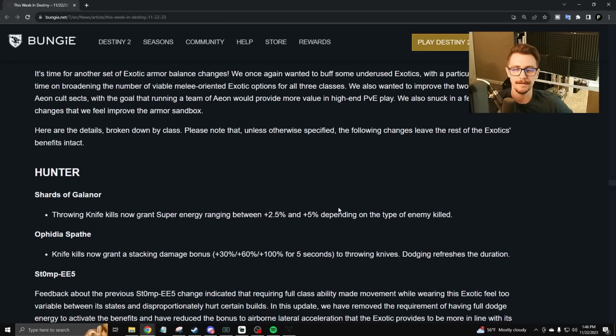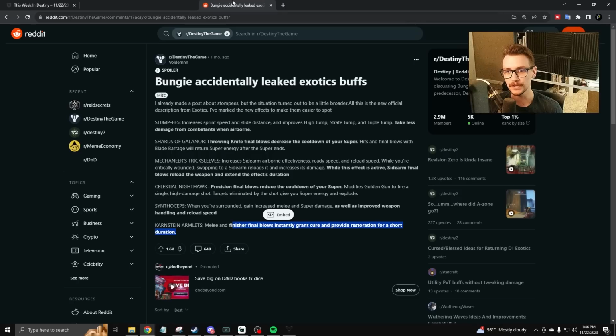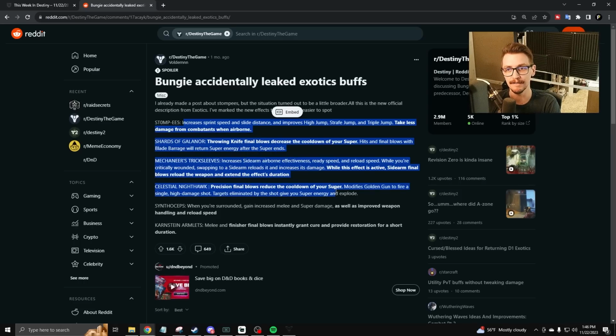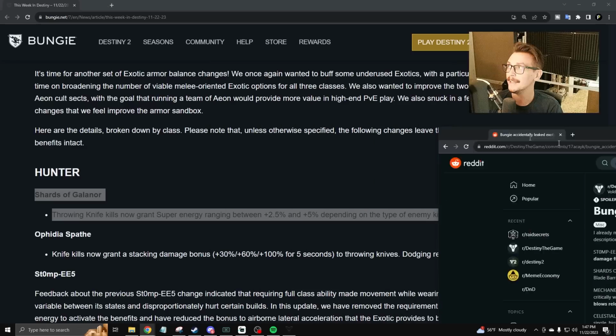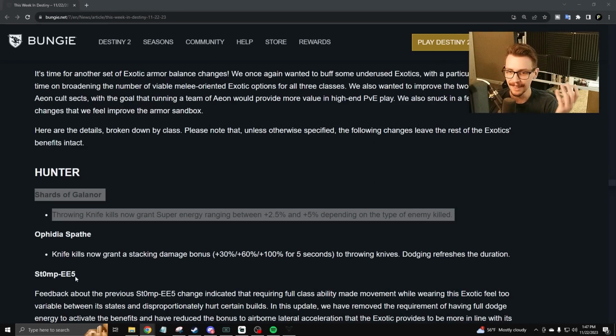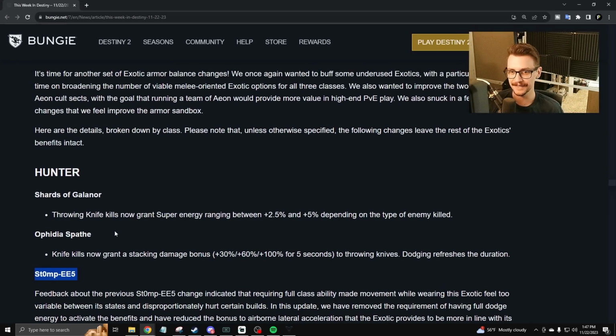Okay. Hunter. Shards of Galanor. Throwing knife kills now grant super energy ranging between 2.5% and 5%, depending on the type of enemy killed. Interesting. Earlier today on stream, we were talking about how at the beginning of Season of the Witch, Bungie accidentally changed the text description of a couple pieces of exotic armor, including Shards of Galanor, which seems to now have the buff that was hinted at with that accidental text change. Interesting. I wonder if that means there's a Stompees change. Wow, okay, this might be an interesting day.